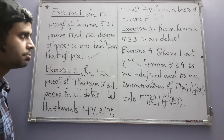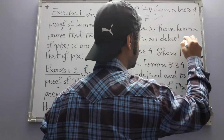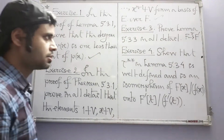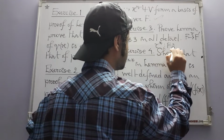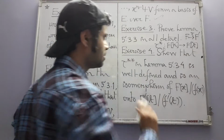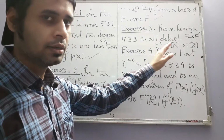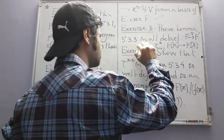Then in exercise 3, prove lemma 533 in all detail, which in fact was just this statement that if you have two fields F and F prime that are isomorphic to each other by some isomorphism tau, then there exists an isomorphism tau star that maps F[x] onto F prime[t], and the corresponding polynomial rings are also isomorphic, and some other conditions are also there. That is, if you apply tau star on the elements of F in particular, then something happens. Okay, so this also we have already done. So that means this is also available to us.